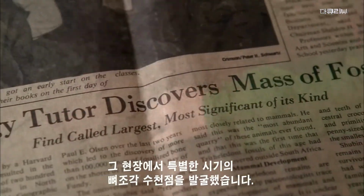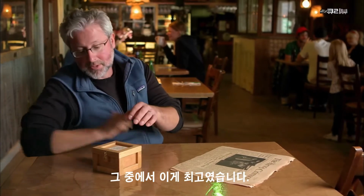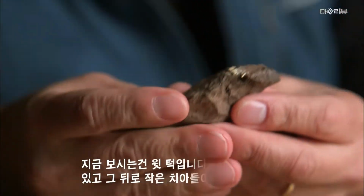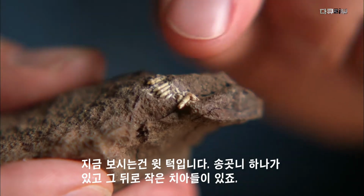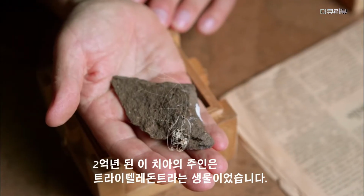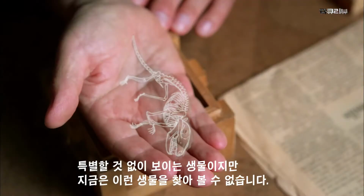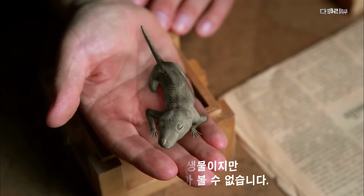This site yielded thousands of pieces of bone from a momentous period in our history. We found loads of things, but the real gem is in here. What you're seeing here is an upper jaw. There's a canine tooth, and a series of other smaller teeth behind it. These 200 million-year-old teeth belong to a creature called a tritheledont. It may look like an insignificant little animal, but it's unlike anything alive today.